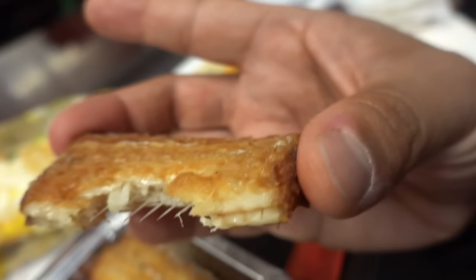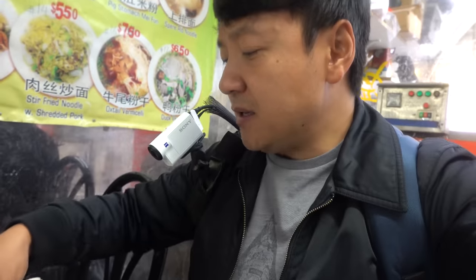I don't know how well it goes with this, but I just wanted some of this on its own. This is only breakfast number one, by the way. Yeah, let's go to breakfast number two.